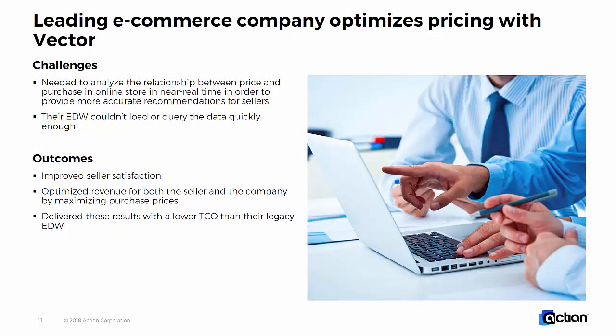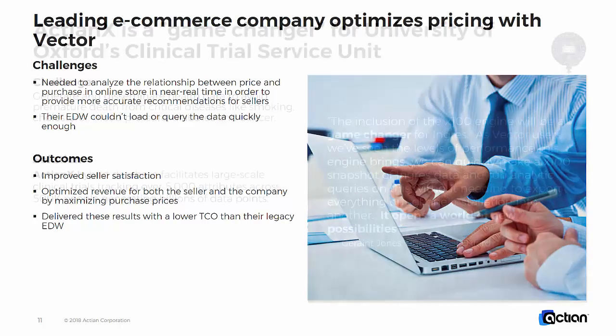One leading etailer uses Vector to provide real-time pricing information for people about to list their products. This feature has increased seller satisfaction because they're able to list products at realistic prices and improve revenues for the platform because they're able to maximize purchase prices.